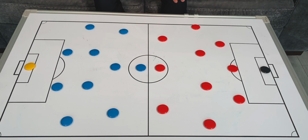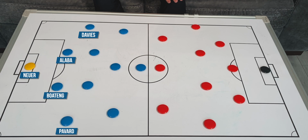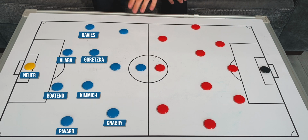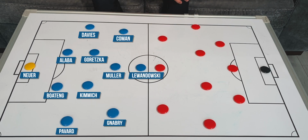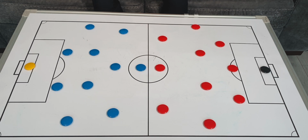And then over to Bayern Munich, who set up in a 4-2-3-1. Okay, we have Manuel Neuer in goal, Pavard, Boateng, Alaba and Davies as the back four. The two sitting midfielders, Joshua Kimmich and Leon Goretzka. And then our wide players, Serge Gnabry and Kingsley Coman. And then we have Thomas Muller deployed behind Robert Lewandowski. So let's get 2 minutes on the clock and let's go.